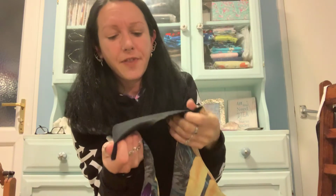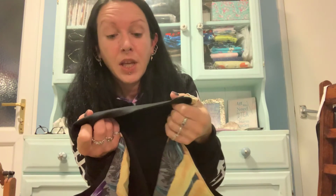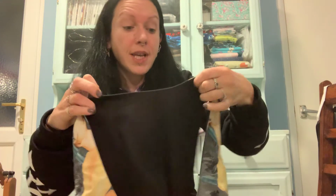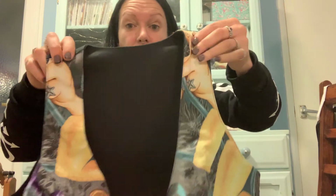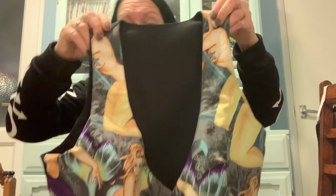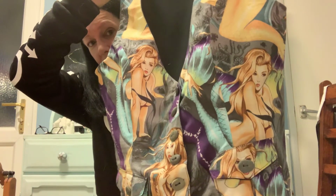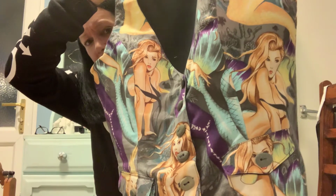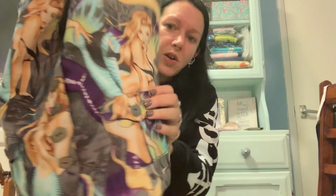And then the black fabric is cotton sateen, not satin, sateen, which I originally bought for a dress, but I decided that Abby's worth me using it on her instead. So it's this beautiful mermaid fabric, and I think the fabric's called Sirens. So this one's charcoal sirens, and then these are the pockets.